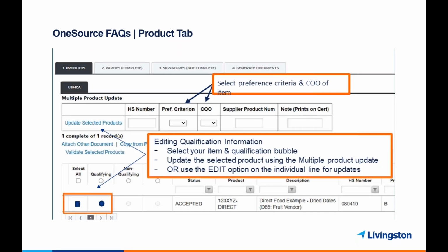This screenshot is of the first tab that you have to fill out in OneSource, which is the Products tab. This will show all of the items that are linked to the specific solicitation that you opened. You will have to update required item information on the Products tab, and this is where you are filling out the information for your product, which will be printed on the USMCA certificate.